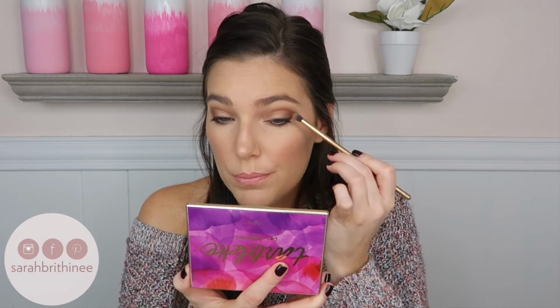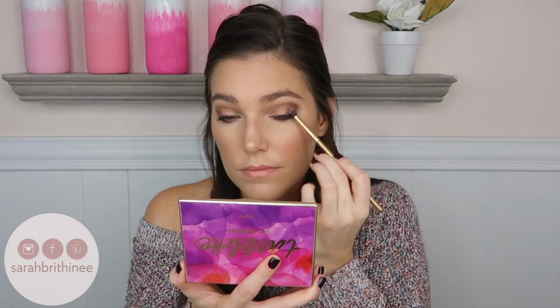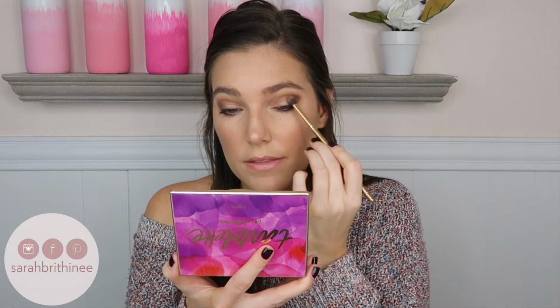Next, I'm going to go in with Activist, and I'm going to put this in the outer V as well. This is just going to deepen it up a little bit more. And then when I have barely anything left on my brush, I'm just going to sweep this very lightly into the crease.